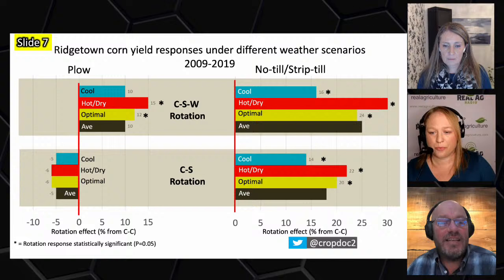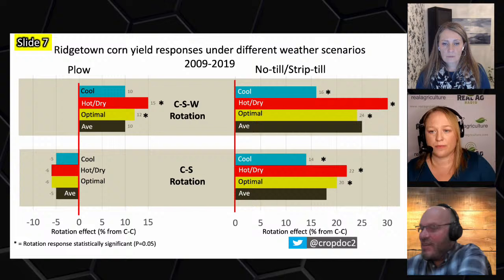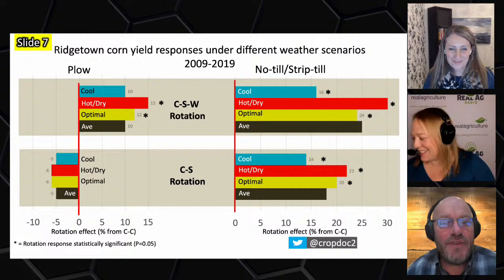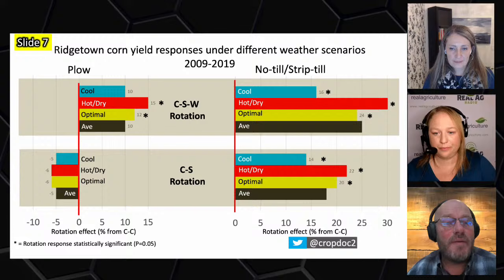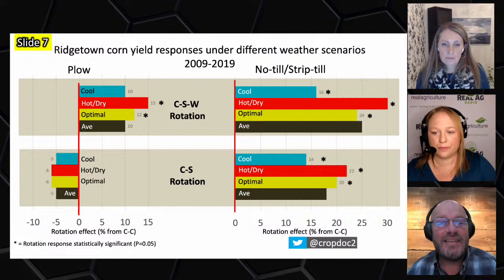In that lower left, we have a corn soybean rotation, and this is the rotation effect that we have. This is the rotation effect in corn soybean rotation compared to continuous corn. And as you can see, the corn soybean rotation even had less yield. We had between, I think, 4 and 5% less yield in a corn soybean rotation than we did in continuous corn.